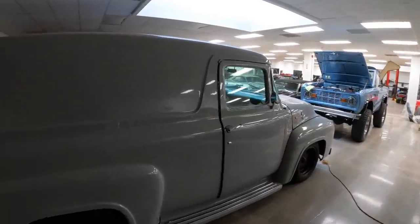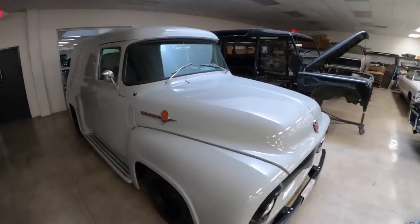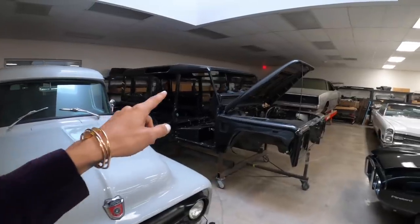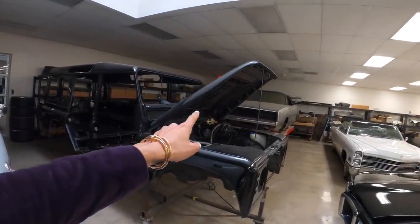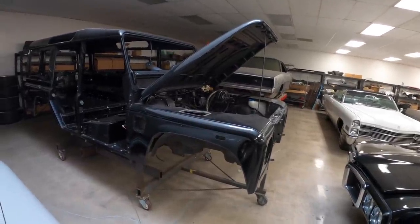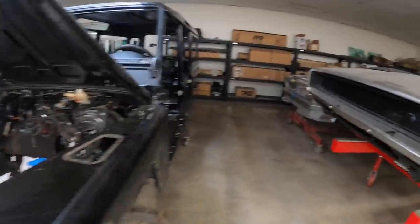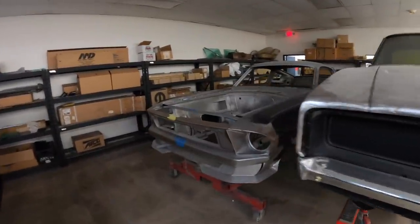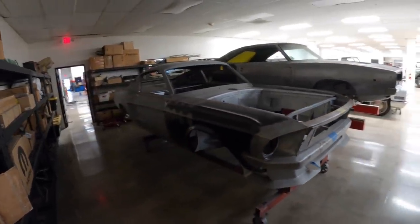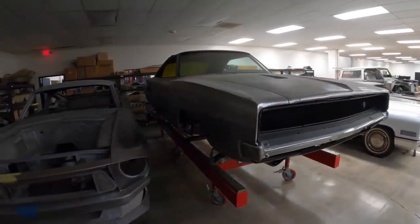Looks like Joel's been doing a lot of vans. Always wanted one of these. Joel also assembles these Defenders, so they do the V8 conversions along with other mods to make the Defender a more modern, powerful vehicle. Look at this one, fully steel. Still in the projects, nice Charger right here.